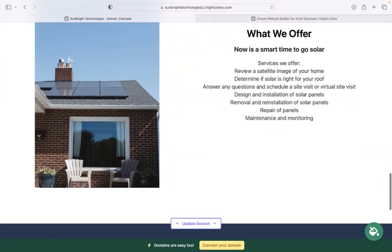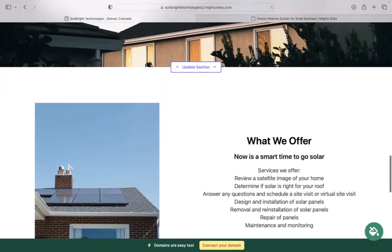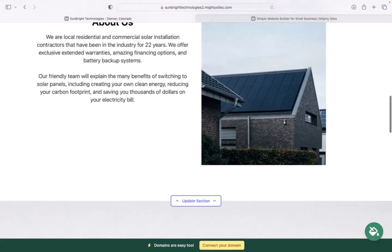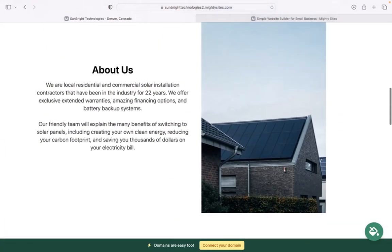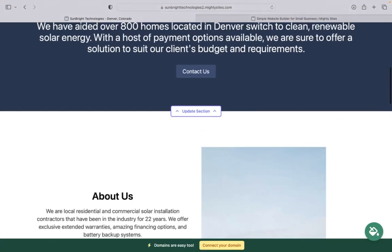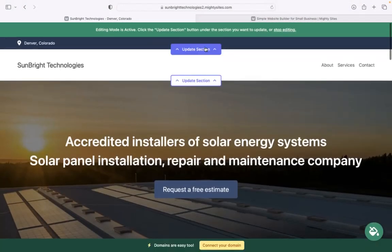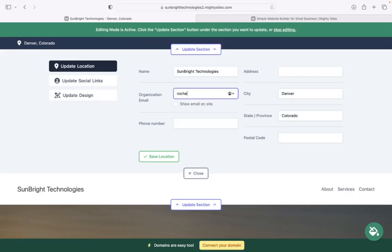You don't need to know any website coding to make any changes or be a web professional in any kind of way. You certainly don't need to hire anyone either to help you with this. You can literally do it all yourself. It's that simple. You can even manage it all from your smartphone. So I'm going to click on the first section at the top, pop in my email address over here. I want to make sure that that's visible to my customers. So I'm going to go ahead and check that box.